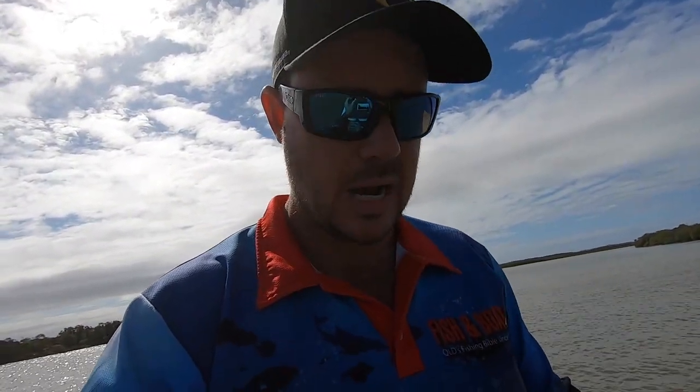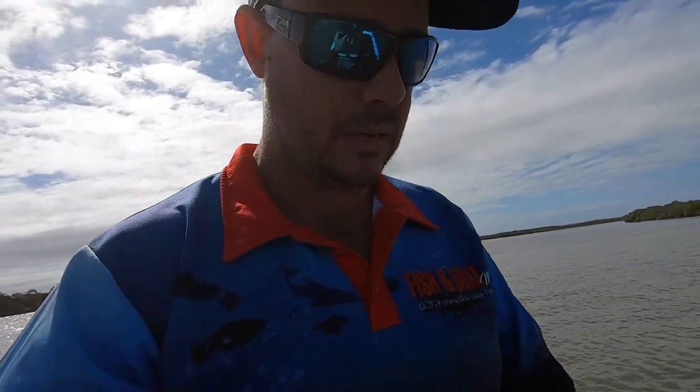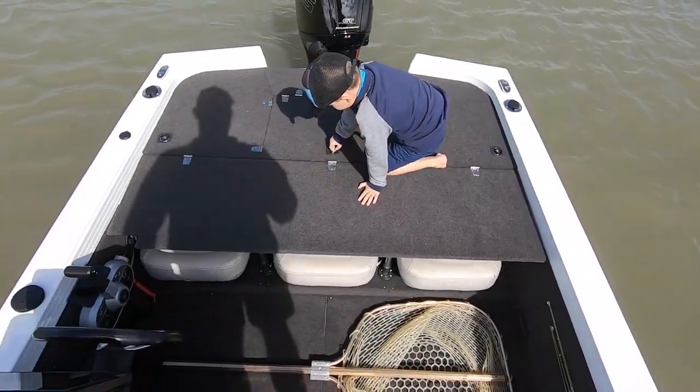So much casting room, and everything's got storage, so everything's under the floor except for obviously the landing net and the rods on the front there on the top. But so much room, and that little gem there is gold.